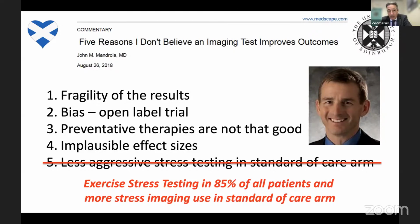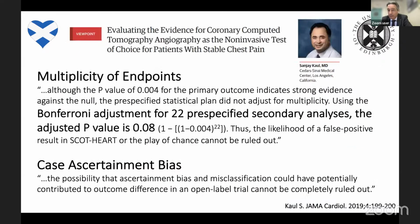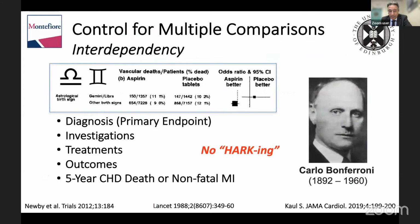But various people have commented on how certain can we be about the results. It's an open label trial. Prevented variance is not that good. Implausible effect sizes, etc. And also, Sanjay Kaul, who I've not met, but I'm sure was a nice chap, did highlight that there were 22 pre-specified secondary analyses, and if you applied a Bonferroni correction to all of those, you might get your p-value above 0.05. And also the concern that this was an open trial and you could have case ascertainment bias. So I think these are all important points to consider.